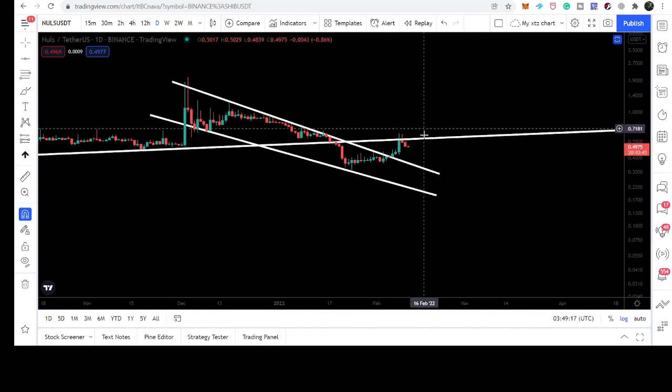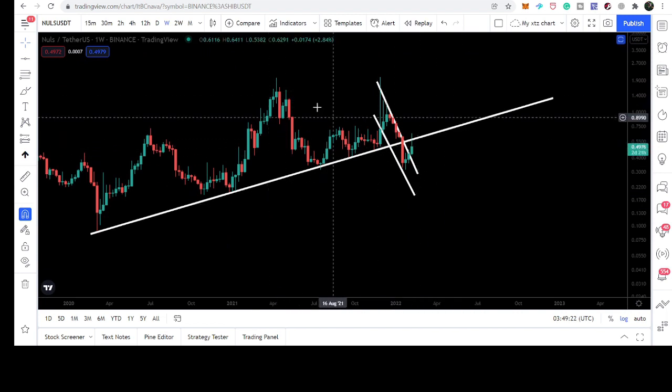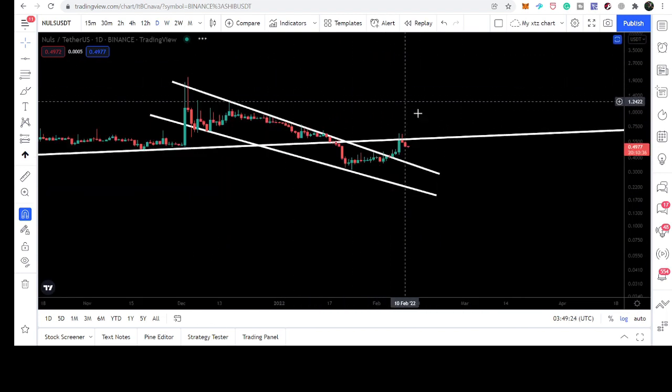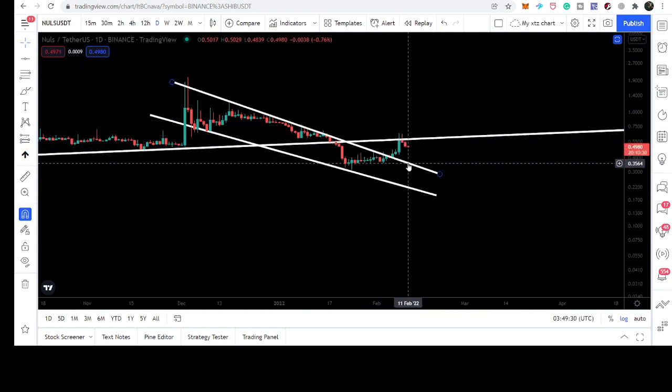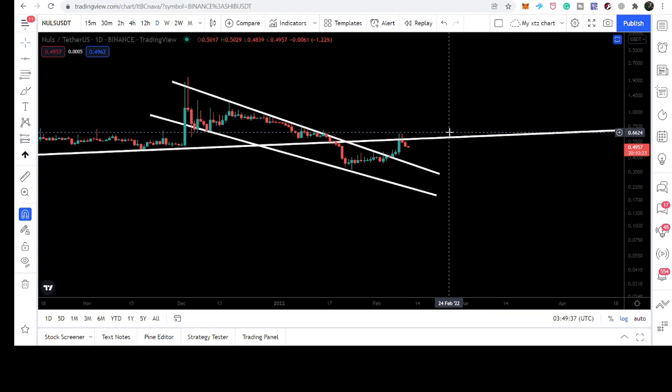But we again have this very strong resistance that was previously working as a support, and you can see exactly from that resistance the price is getting rejected. Now there is a possibility that we will retest the previous resistance of the falling wedge as a support, approximately at 35 cents, and then we will move up to break out the next resistance, this uptrend line resistance.